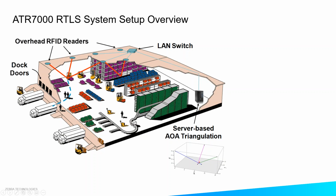It is operating with RFID, so heavy rack areas might not be the best place for this type of system, but more of an open space, I would say, would be the best usage of this. And the triangulation here makes the accuracy 2 feet, which gives you very good visibility in your operation.